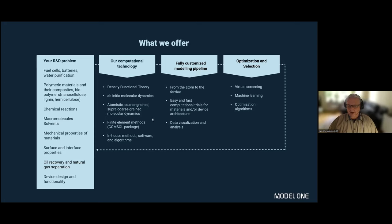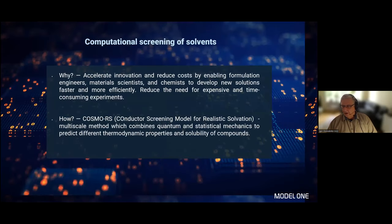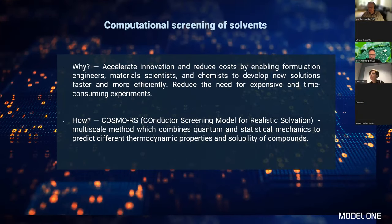And then we can provide a fully customized modeling pipeline, if needed, starting from the atomistic level to the device level, and provide data visualization and analysis. And then we can do virtual screening, machine learning, and algorithm optimization. So this was a very brief flavor of what we can do, and now Alexander can take over and focus more on computational screening of solvents.